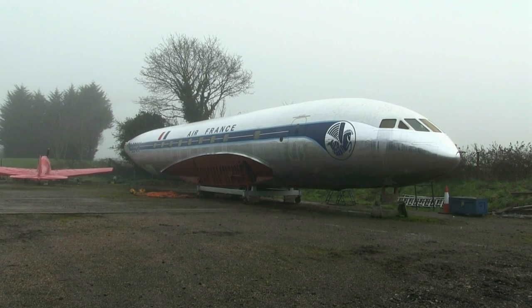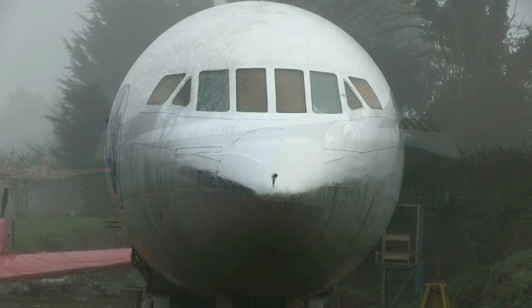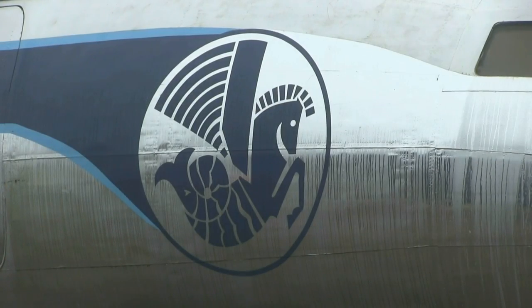I'm sitting in the first class compartment of our de Havilland Comet Mark 1, and I'd like to tell you a little about this historic aircraft. As the world's first jet airliner, the Comet revolutionised air travel. You could say it was the Concorde of its day.